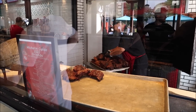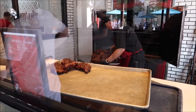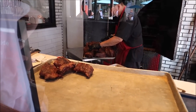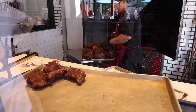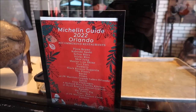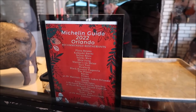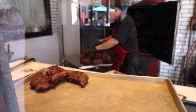Oh my lord, it looks like they're pulling out some of the meats. I don't know if that's brisket or ribs. Oh, this is ribs right in front of us here. Look at that. Oh, I love the Polite Pig. It is always so good. And it's actually a recommended restaurant from Michelin. Look at that. That's really cool. I didn't even know that. But look at that. Wow.